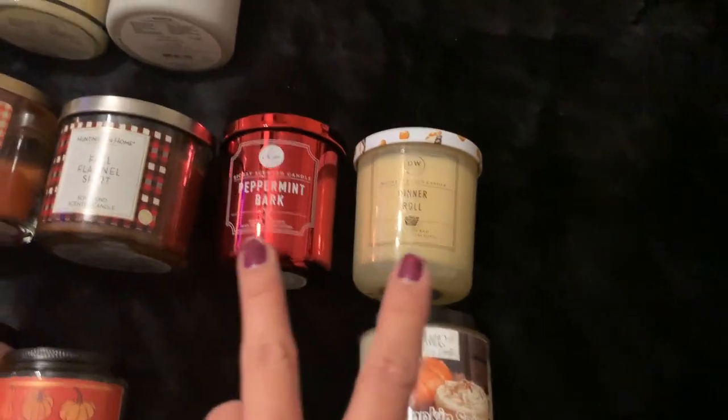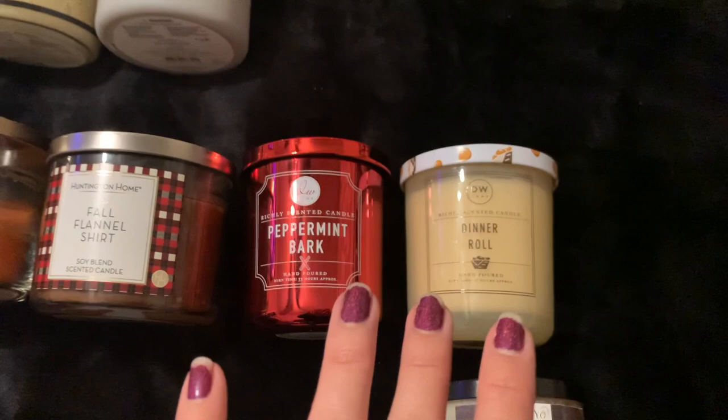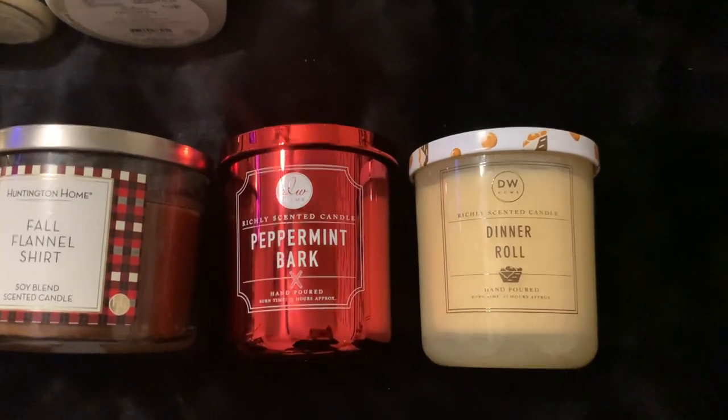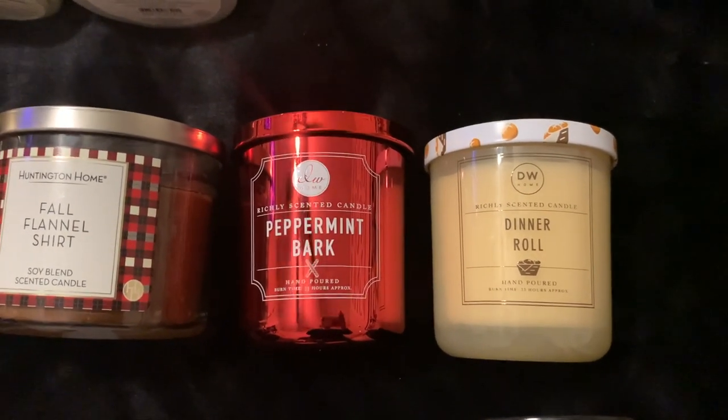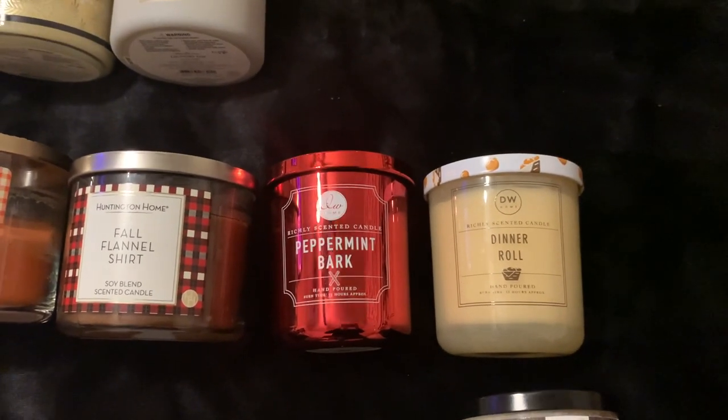And then I do have two from DW Homes. So I actually love and adore the DW Homes brand. They sell these at like TJ Maxx, Marshalls, and HomeGoods. That's where I found my candles before. I know you can buy them online, but they are a lot more expensive.